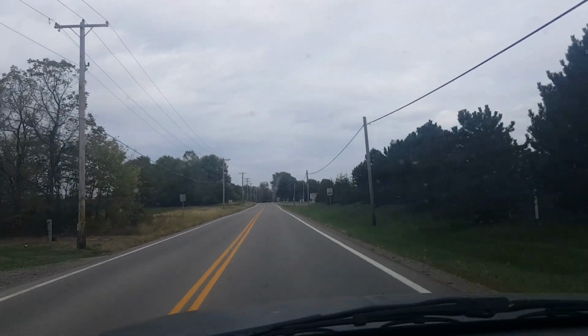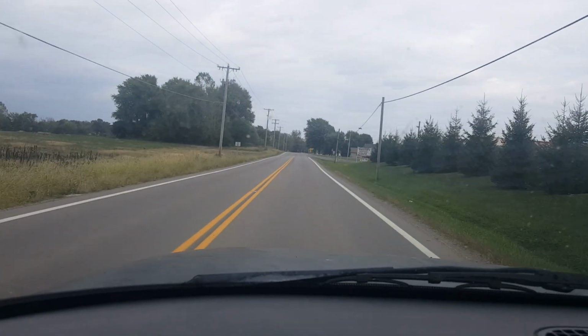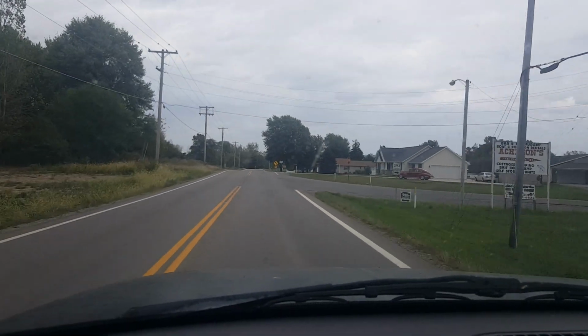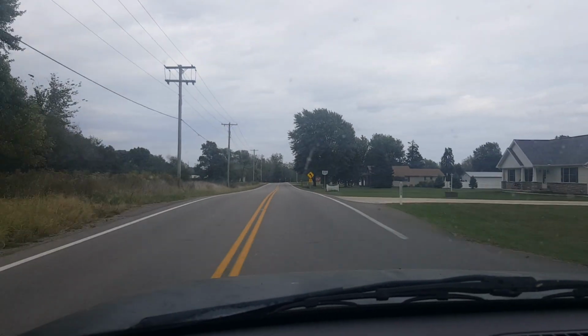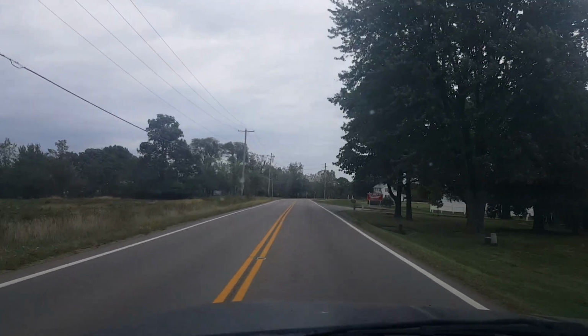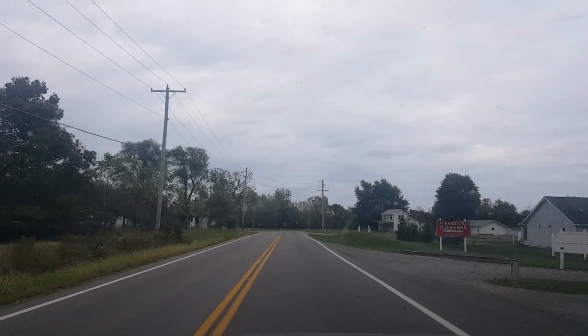And like I said, this is the opposite way. So if you watch both videos, we will have made a complete track around the whole lake. I do not know how many miles it is. If I had to guess, I'm going to say 8 miles or less all the way around the whole lake.